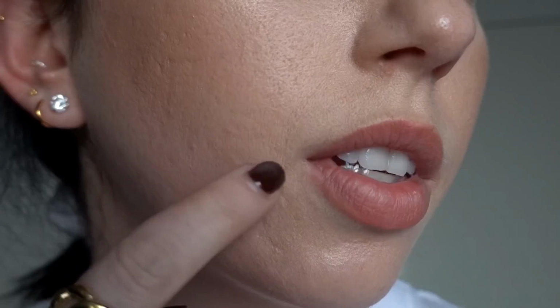Okay, so it is now almost 7 o'clock, so it's been on for just about 10 hours, and I am ready to wash my face, folks. So it's definitely gotten pretty oily looking. And then around my nose area as well, it's almost like pilling or something. It looks a little bit weird. And I'm getting creasing. It just doesn't look even.